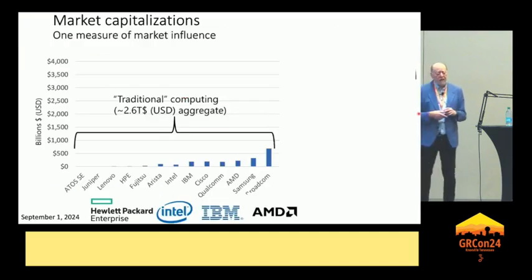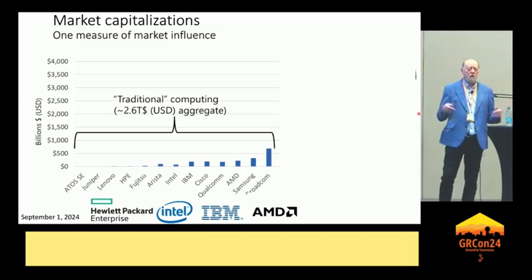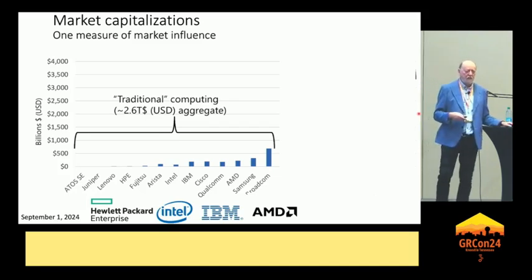If we take a look at the number of conventional machines or vendors that produce equipment that fits into the high-performance computing space, and we look at the market capitalization, the net worth of these companies, we end up with the traditional companies like HP, Intel, IBM, and AMD. If you add up all of the market capitalization of these companies, we get to about $2.6 trillion.